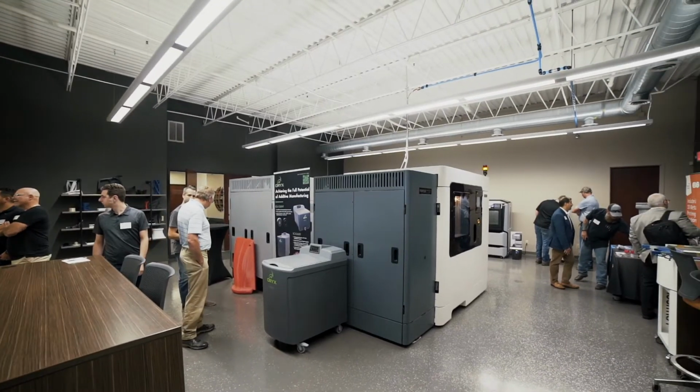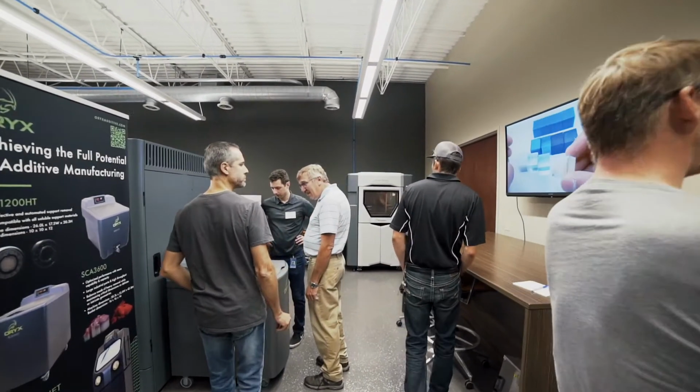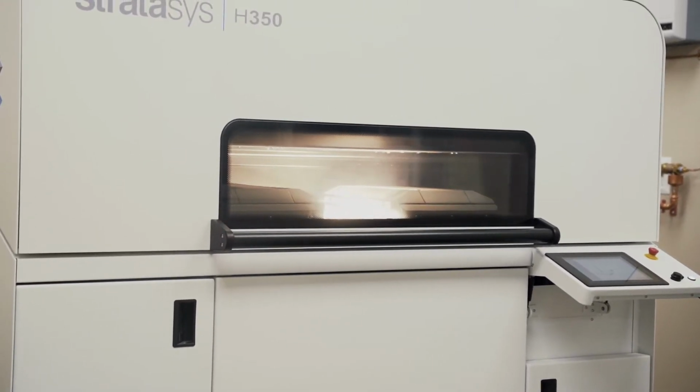We're an orthotic and prosthetic manufacturer, so we kind of have a niche market towards 3D printing. We've seen it in our industry for the last 7 to 10 years, and we've just kind of kept the pulse on it and finally made the jump into it here in the last 4 years. We're utilizing it for end-use consumer parts on our patients.